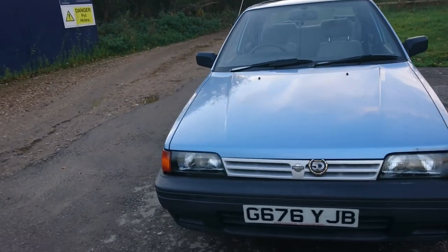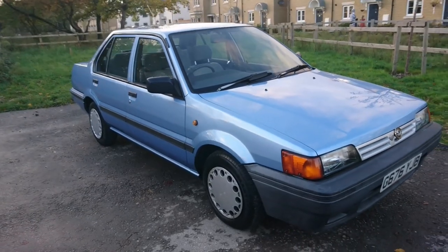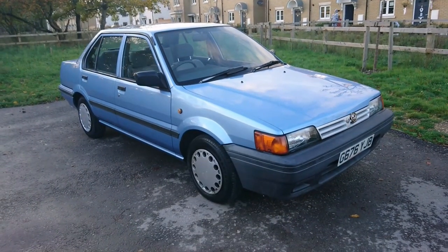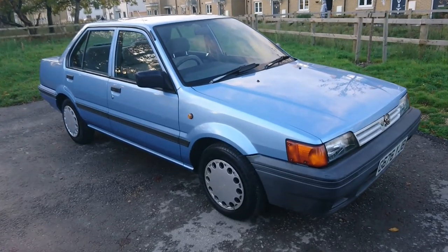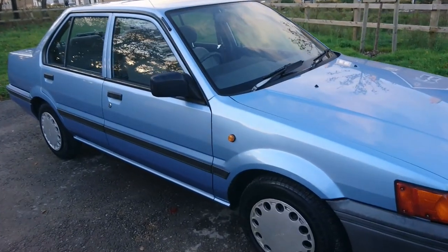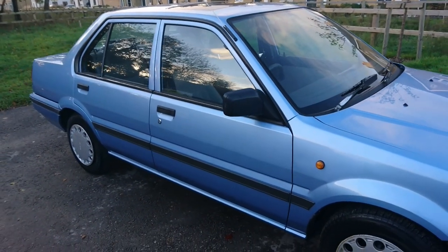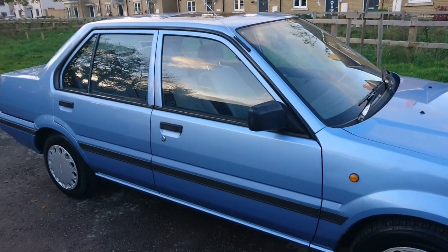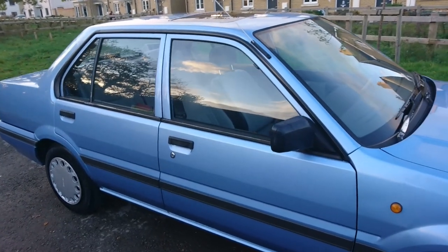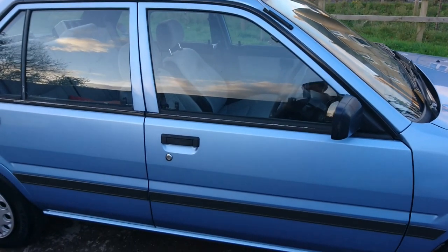This is a GSX, so it's a top-of-the-range car. It's got everything apart from, for some reason, electric mirrors. It's got central locking, power steering, electric windows, and an electric sunroof. It's got a nice hard-wearing tweed cloth interior. To drive, it reminds me very much of the old Proton 1.3 I used to own. And as you know, we've had a Proton 1.5 on the channel quite recently. A lot of the Malaysian viewers get excited about those.